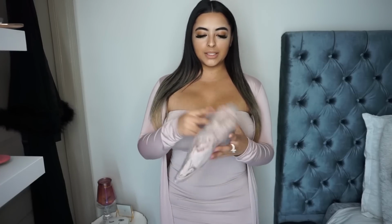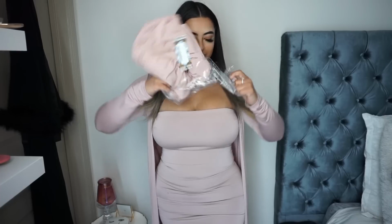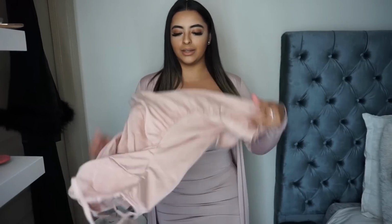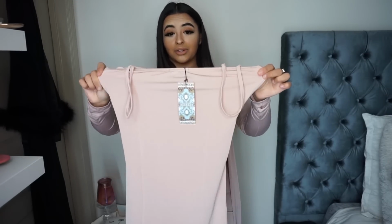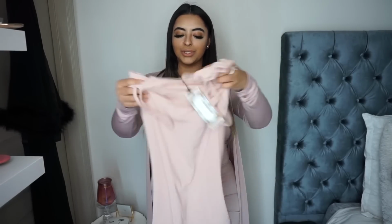Going to start with this little dress since the color matches the dress I have on right now. Oh, that was very aggressive. This is a very short dress. I don't know if this is gonna fit. This almost looks like a shirt. I did size down since most of my Boohoo stuff always runs big.